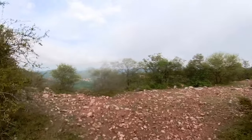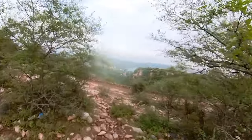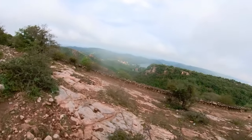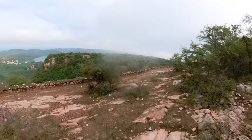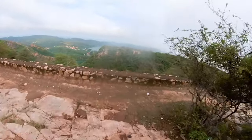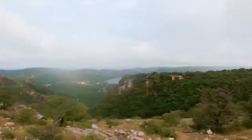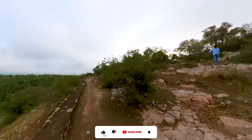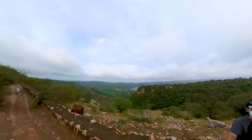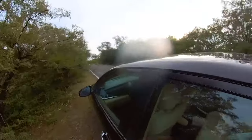Look at the view. Whoa. Oh wow, beautiful here. Be careful, be careful. I'll just have to be a little careful because of this moss. It's quite slippery. Bro, it's awesome. Safety first. Okay, let's get back.